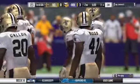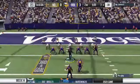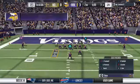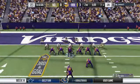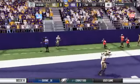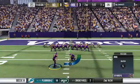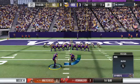From back at the 3 now. This is 3rd and goal. Bridgewater now. And this is going to be incomplete. Josh Gordon, the intended receiver. And it's 4th and 3. Now Blair Walsh for the Viking field goal. From the left hash. Should be a fairly easy one here.